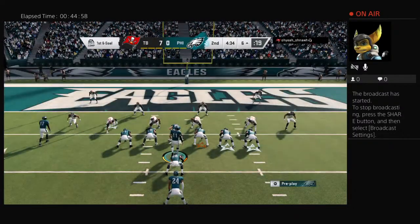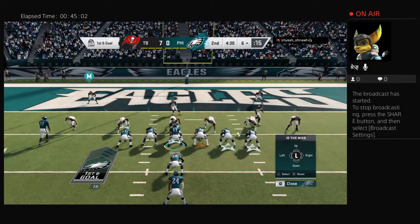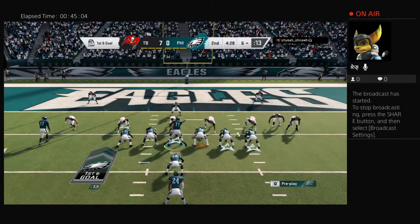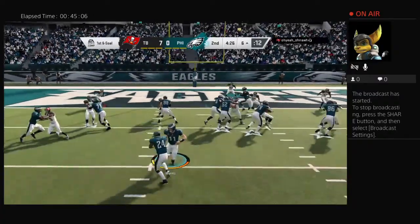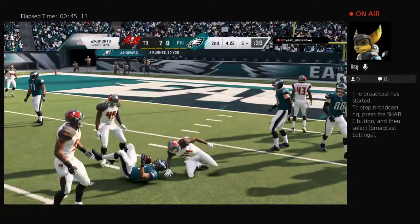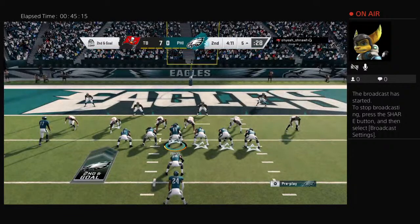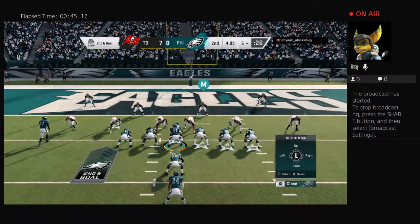2 big plays in succession. Not sure this D knows what hit him, but now they've got to get ready. It's 1st and goal. On 1st and goal, Howard. And a minuscule gain of maybe a yard from the 6 to the 5. And the ball smack dab on the 5-yard line. Here's 2nd and goal.